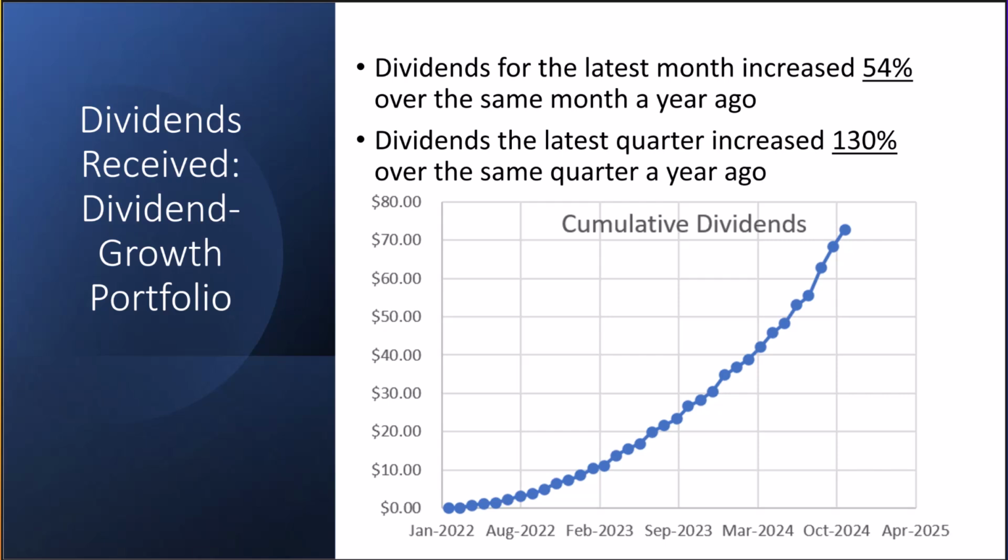This slide shows the cumulative growth of the dividends we've received in our dividend growth stock portfolio. Our dividends for the latest month increased 54% over the same month a year ago, and our dividends for the latest quarter increased 130% over the same quarter a year ago. The graph shows how quickly the dividends are growing and is a great example of the power of compound growth. Albert Einstein is widely rumored to have called compound growth the most powerful force in the universe.